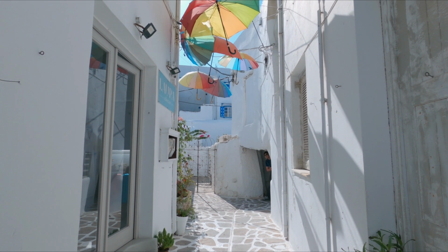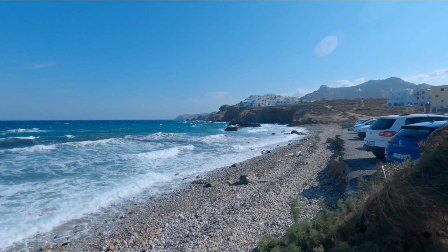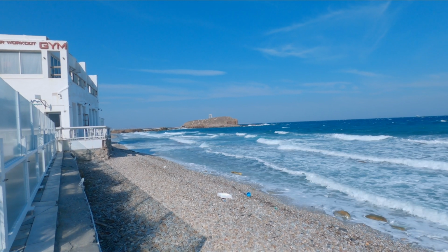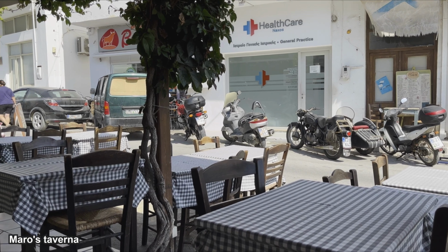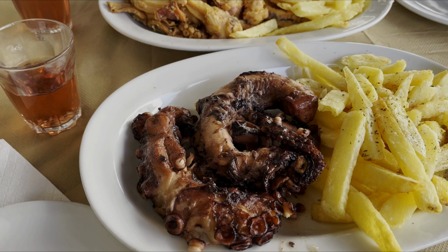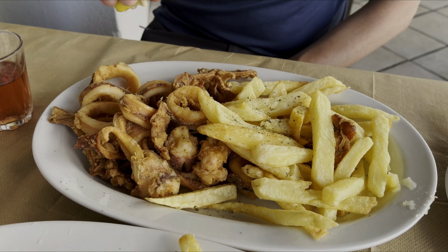So after getting lost in the streets of Naxos, we are making our way to Groda Beach. I'm not going to film much because it's so windy and I don't think you'll be able to hear anything. But this is one of the main churches in the city. After going to Groda Beach, we wanted to check out another beach, but then it was time for lunch. We went to Maros Taverna, which was really delicious and so affordable at the same time. I love how restaurants in Greece tell you if their produce is frozen or fresh, and we had one of the best fresh octopus dishes as well as fried calamari.